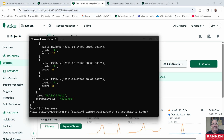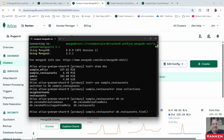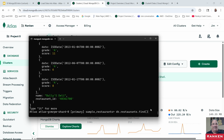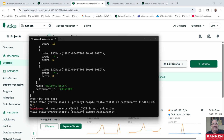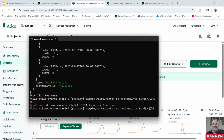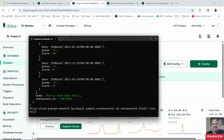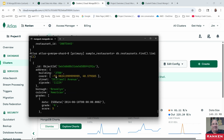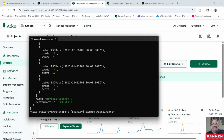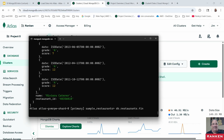Another thing you can do is a find, but let's say I don't want all of them, because that actually ran through all of them. We can do .find, .limit, just like this, and say 5 of them. Okay, and so that just got 5. Let's change that to 1. You can use the up arrow key to go back to your last command. So this time that just showed 1. So you can use find and then .limit. But probably the best way to do this is findOne, just like this, with open and close parentheses.